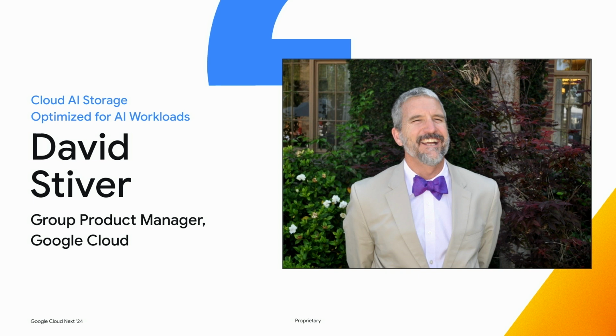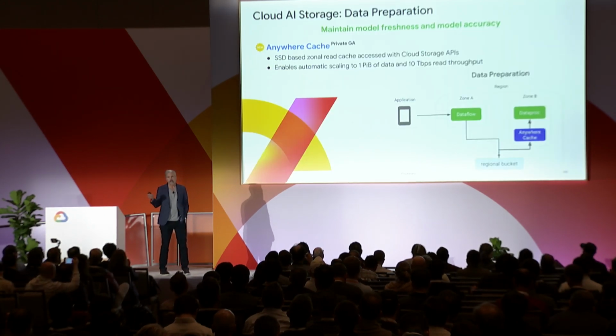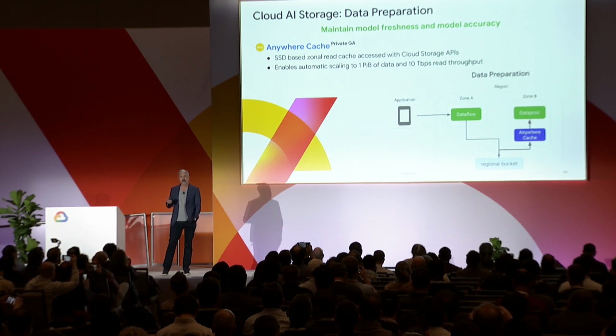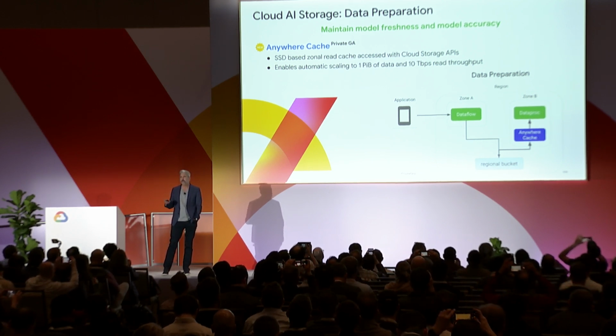Data preparation, then we'll spend some time on training and checkpoints, then we'll move on to inference, and then we'll look at how you can bring the whole thing together with a use case. So data preparation, we talked a little bit about the importance of that, and our customers who have continuous pipelines of data that they want to train and tune their models with.